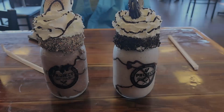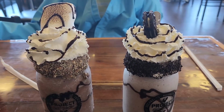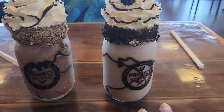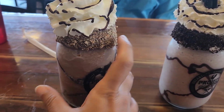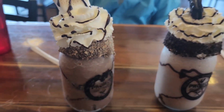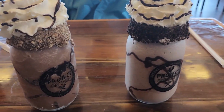Look at this, the hot frozen chocolate. It looks amazing. This is the s'mores, and this is the Oreo. We got the cold version on the side. They added the s'mores there, a big huge swirl of cream, and then marshmallow. Same as the Oreo. Let's try it out.